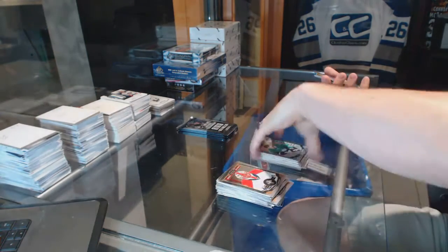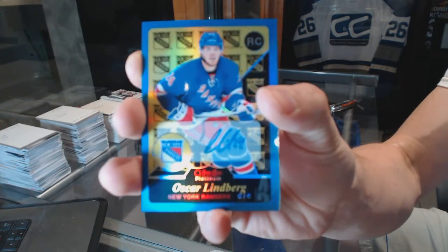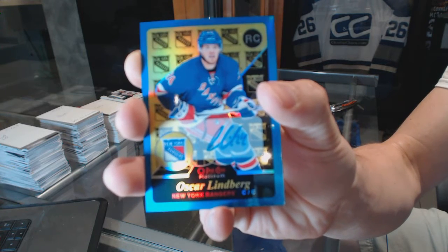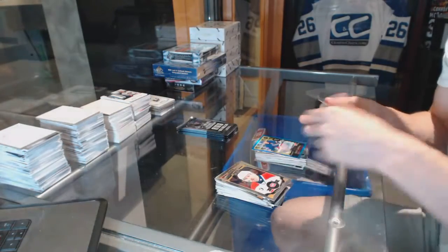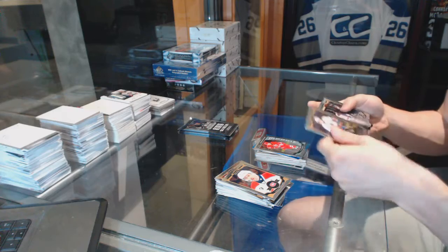We've got a retro rookie blue rainbow autograph for the New York Rangers, Oscar Lindberg. Retro rookie blue rainbow autograph for the Rangers, Oscar Lindberg. And a marquee rookie for the Hurricanes, Noah Hannafin.